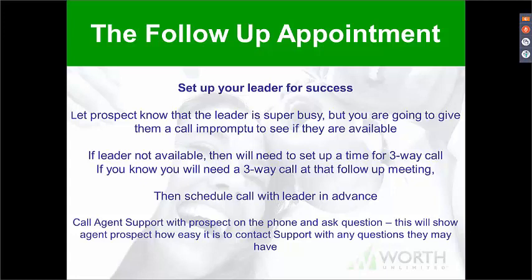Setting up an appointment in advance. It says here, if you know you're going to need a follow-up meeting. I tell you, if I was meeting with a prospect and had a leader that was willing to get on the phone, I would let them know, hey, this is my schedule for next week. I'm meeting with this prospect, this prospect, this prospect. This is the time I'm meeting with them. This is what their name is. And I may be calling you for that three-way call. Do you have time available? Which one of these do you or do you not? And try to get a schedule down that gives you the best chance for success in that three-way call and with the client.